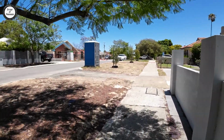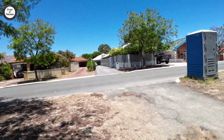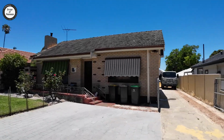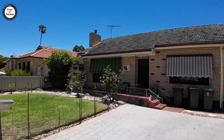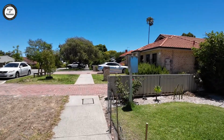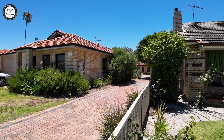So one person has done it and said to their neighbour how much money they've made by selling off half their back. This one's done it also. They're still building the new house there. Probably told their neighbour how much money they've made, and it became a domino effect through here. Every house has done it. Look at that.